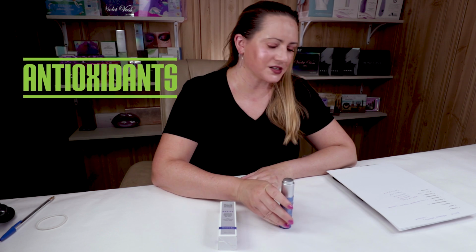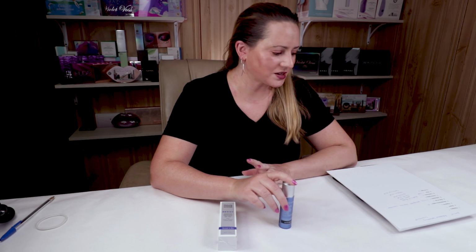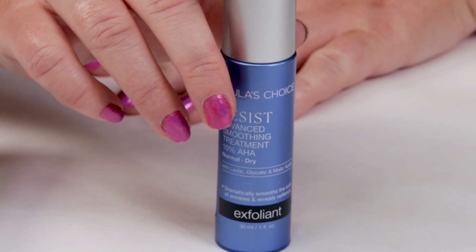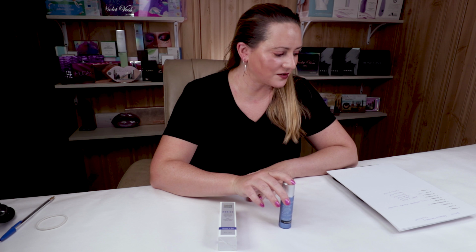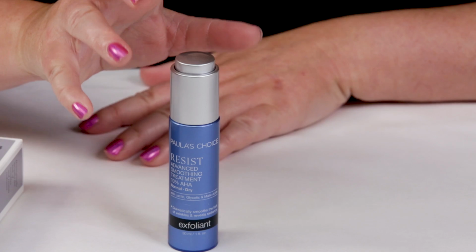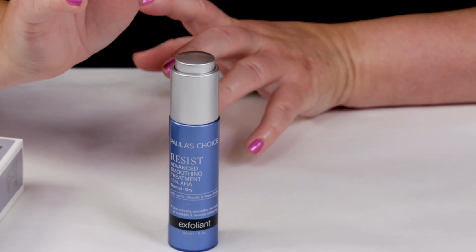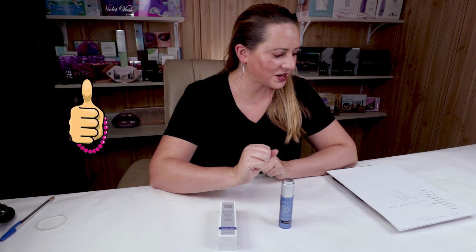Number 6 is antioxidants. It's good for you. And this has a lot of antioxidants. It's got licorice, pomegranate, green tea. It's got ceramides in there. And that's all in addition to the malic, lactic, glycolic, tartaric, and salicylic acids. So it's got a lot of good antioxidants, which help to soothe your skin, because some of those acids can, like I said, cause some tingling or burning. So it's good to have some good skin soothing ingredients to help your skin adjust to that. So it's got good antioxidants.